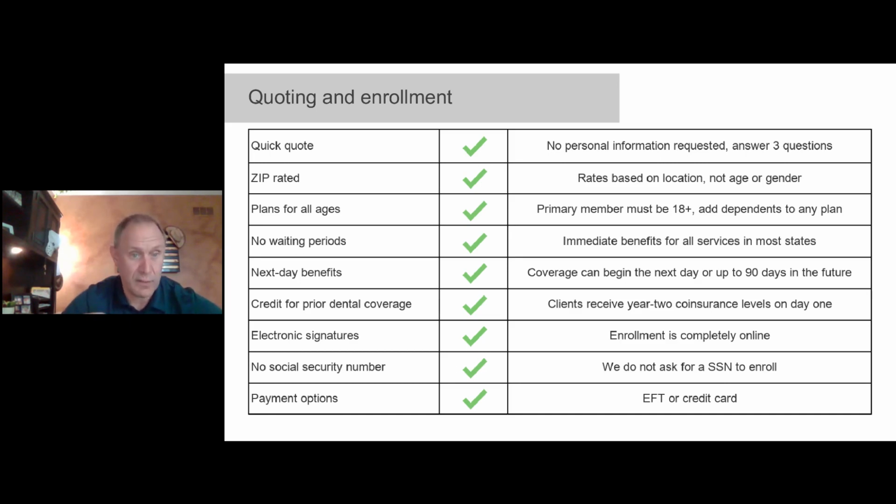And then, hey, do you need individual dental? Do you need vision? And how many people need coverage? That's it. So it could be one up to a family, I think, of 14 as far as coverage is concerned. Plans for all ages, anyone 18 and over can purchase. And of course, you can add dependents, anyone under 18 to any of those as well. We have no waiting periods, immediate benefits in most all of our states now, preventive, basic, and major services. Coverage can start as soon as next day.